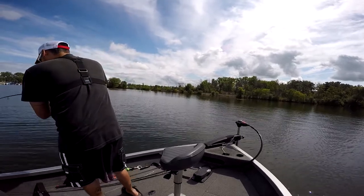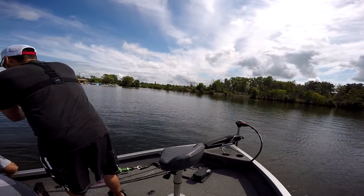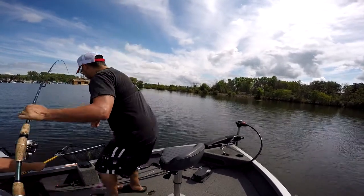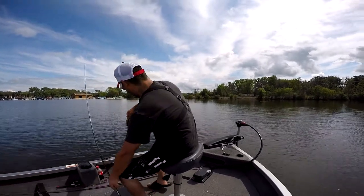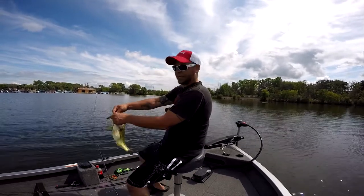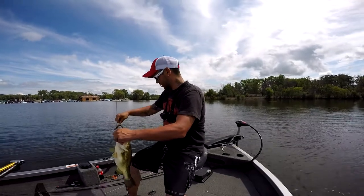Grab the net today. There, buddy. Oh. Where is he? He wants to take off under the boat. Nice job. Thank you. Probably didn't need it, but I could see the hook hanging out of his mouth, and I did not want to lose it. So far, my biggest of the day.